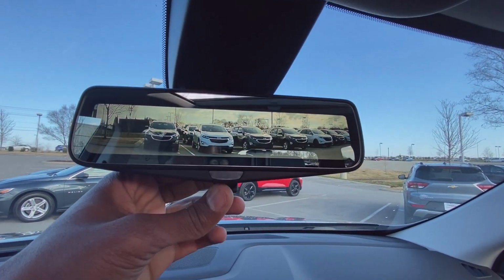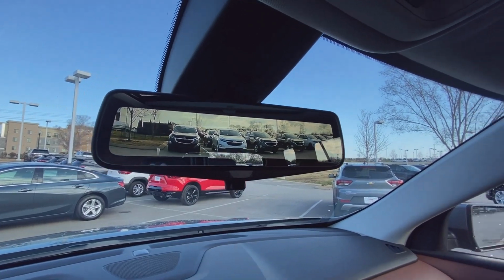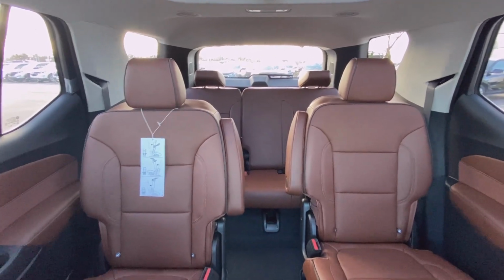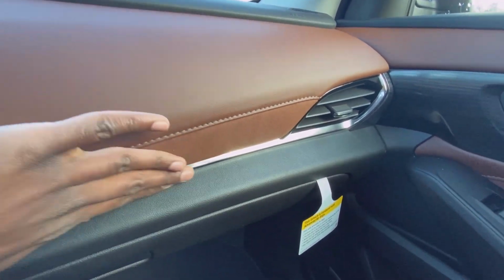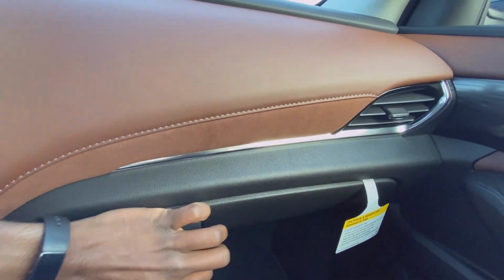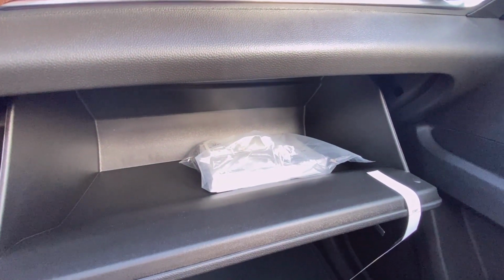And over here is your rear camera mirror, so you can toggle that on and off. And there's a view of the back seat from up here. And I like how they put, it's kind of like suede-like material here. It feels really nice, and it really does mesh with the leather here. But there's your glove compartment with your owner's manuals.